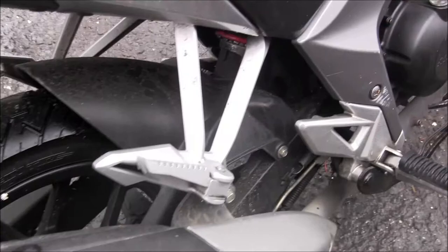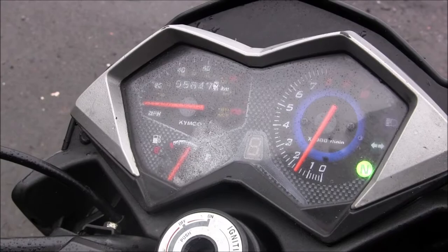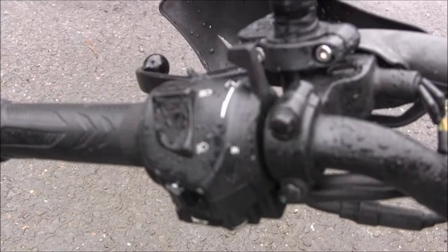It's running really quietly guys, you barely even notice it running. Yeah, it's just a standard commuter. This thing's daily ridden. Nice little commuter bike. Gets them from A to B. And it's cheap as well. Oh yeah, they are cheap to run. A 125.